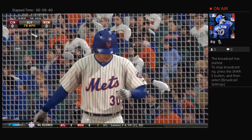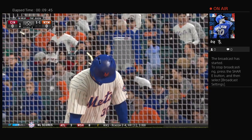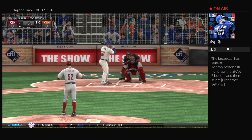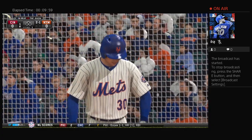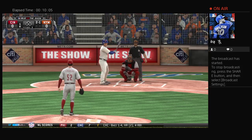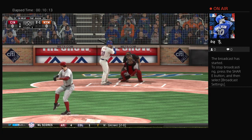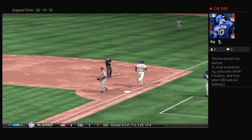And a pitch in the dirt as he lays off. It's 1-1. A little bit outside. 2-1. Here it comes. Swing and a ball hit softly on the ground. And the throw to first is in time. 1 gone.